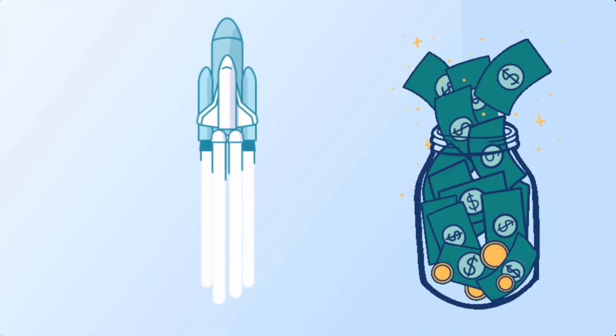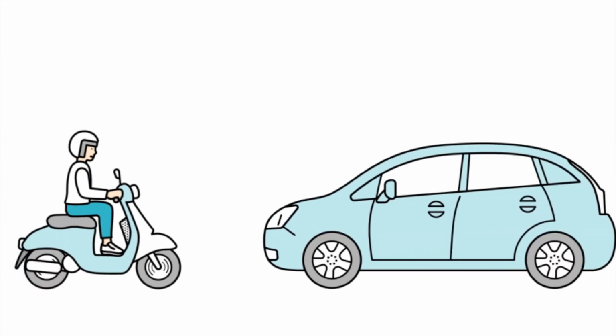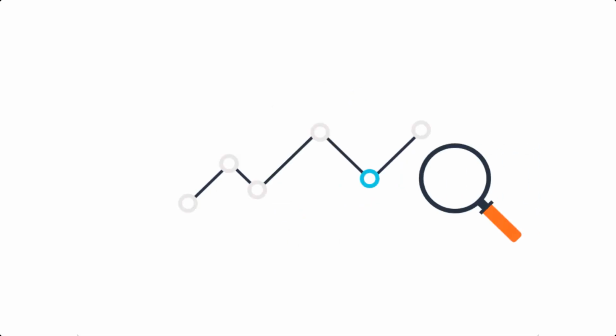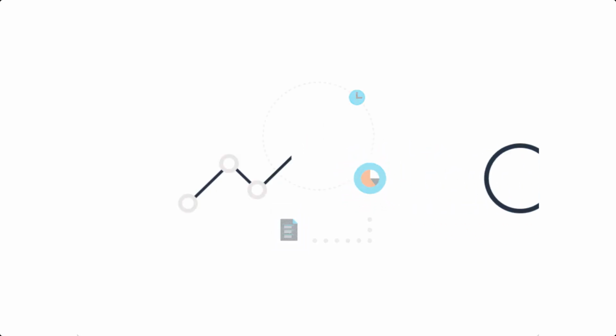But here's the thing. Projects can be unpredictable. Unexpected costs can pop up out of nowhere, like the sneaky toll booth you didn't see coming. That's where cost control comes in. It's like keeping an eye on your spending to make sure you stay on track.